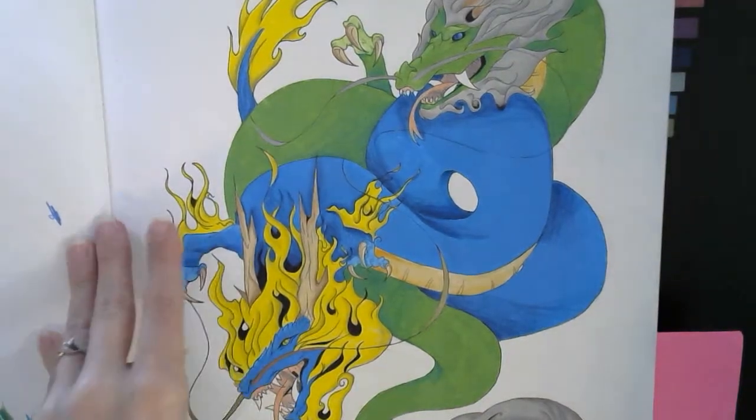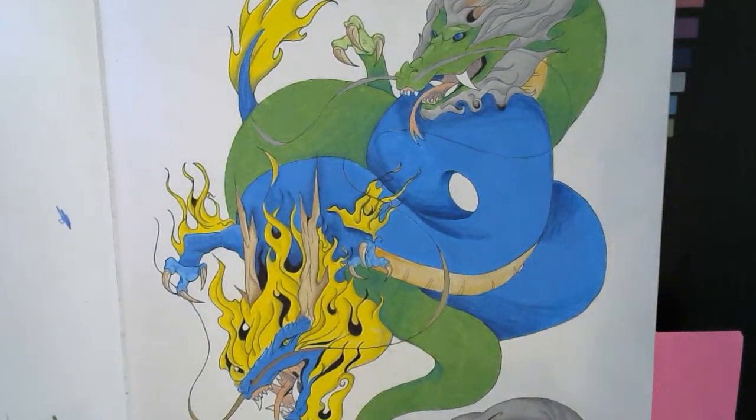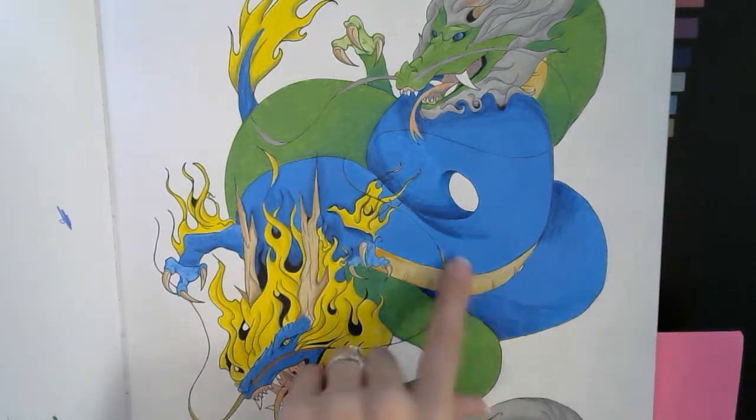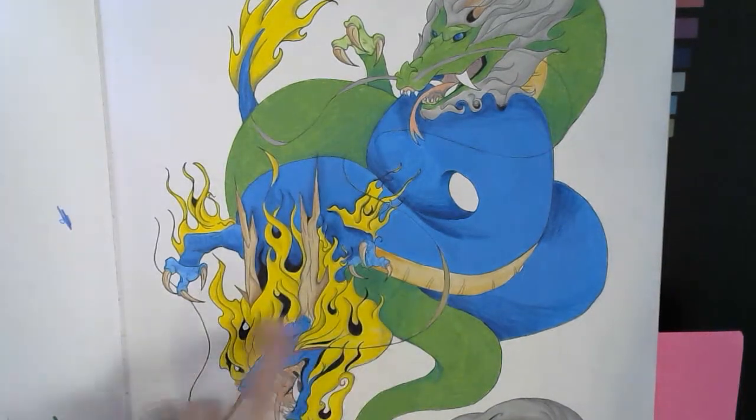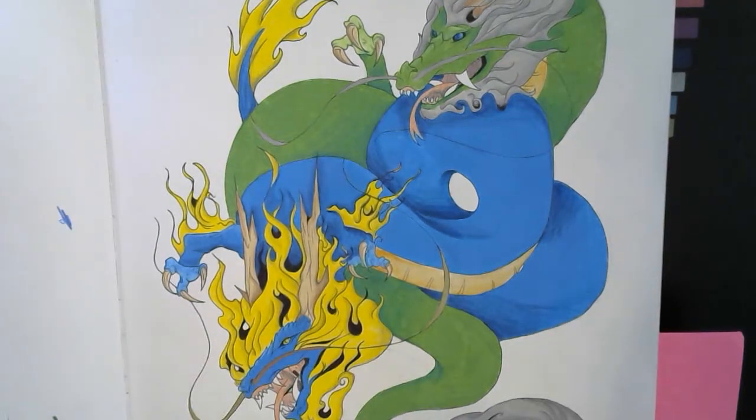This was done for my fiance, Loading Dad Mode. He wanted a Genji and Hanzo dragons fighting, so I did this. I destroyed my blue and green pencils for it, so my Prismacolors have screamed at me for years since, but that was done for him, and I really like the way this one turned out.